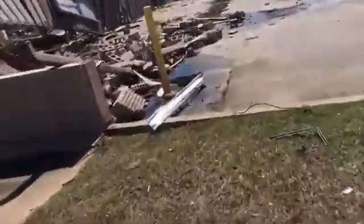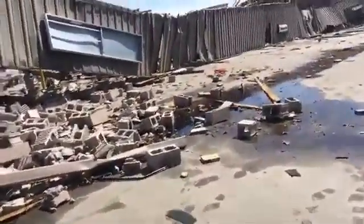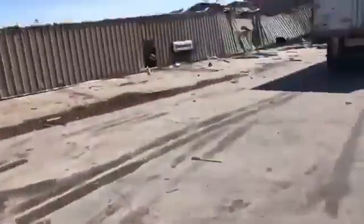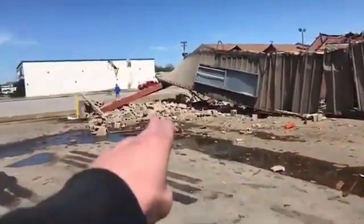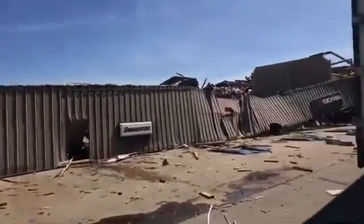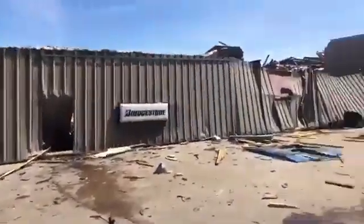So, front half. Watch out for all that oil. That's all oil. That's hazardous material right there. So, I mean, this is the front half of the building. Snapped off in that corner and pushed in. Yeah, I can make it that way.